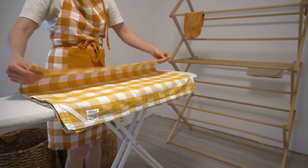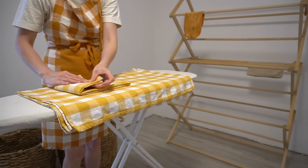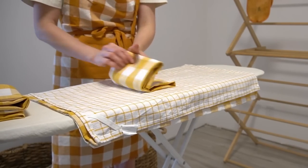You can tell by the colors I'm in full swing for fall. I just love the warm colors, especially orange. It's my favorite.